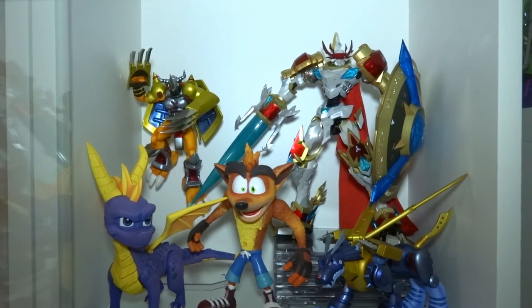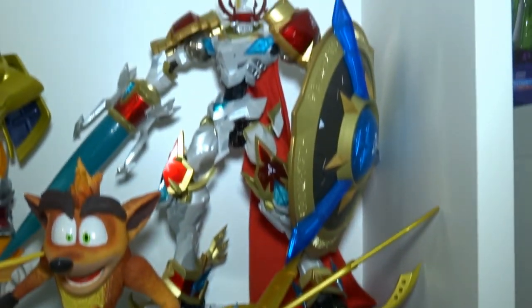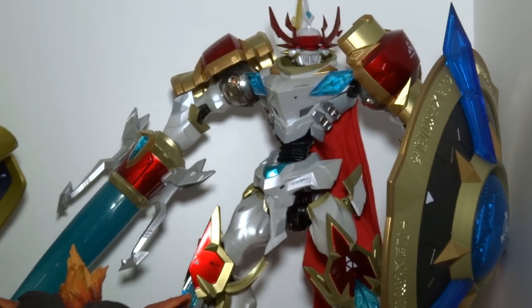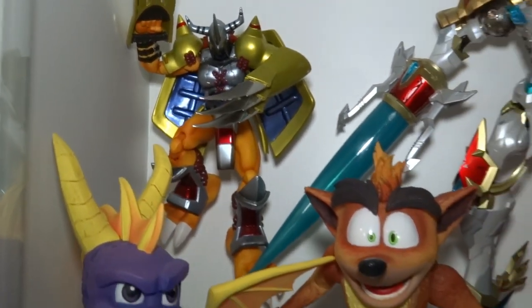And we got the Digimon slash PlayStation corner with your favorites Spyro the Dragon and Crash Bandicoot from NECA, Metal Garurumon, this unlicensed Tangmong Gallantmon, which is like the X version, a little bit more robotic, armored stuff, great looking, and War Greymon from Bandai.